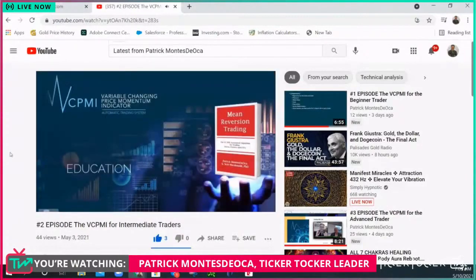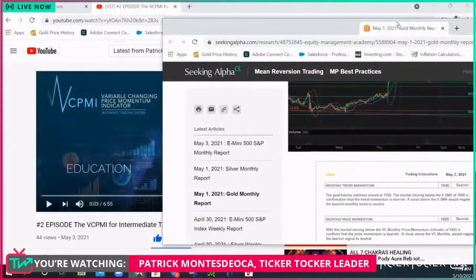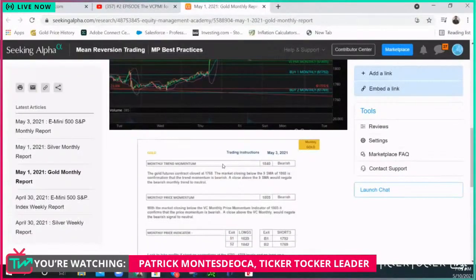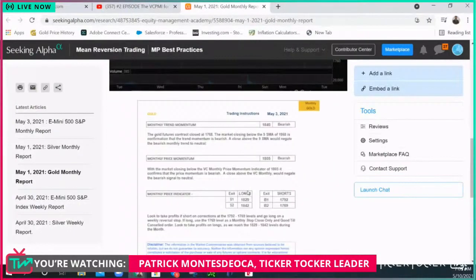Let's intelligent algorithmic trading systems. Let's move right into the monthly report that we just published in Secret Alpha here, and review the monthly levels here that have been identified by the VCPMI.